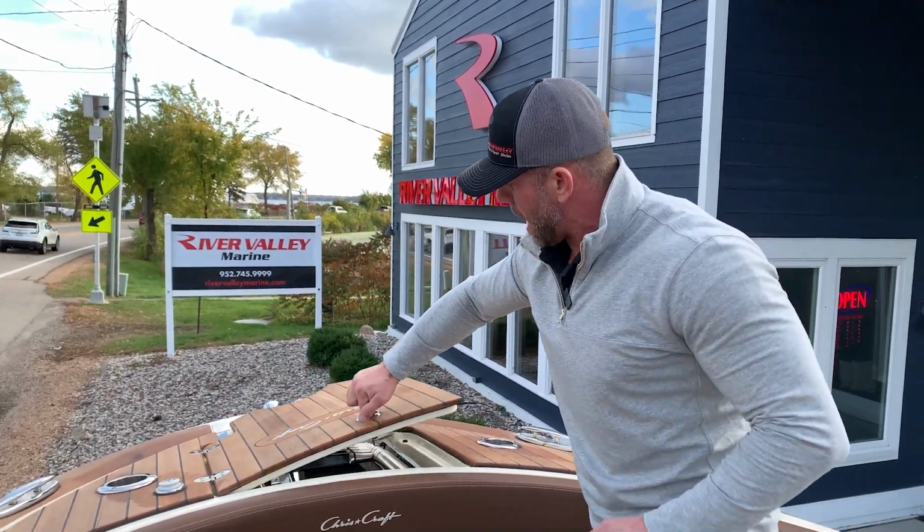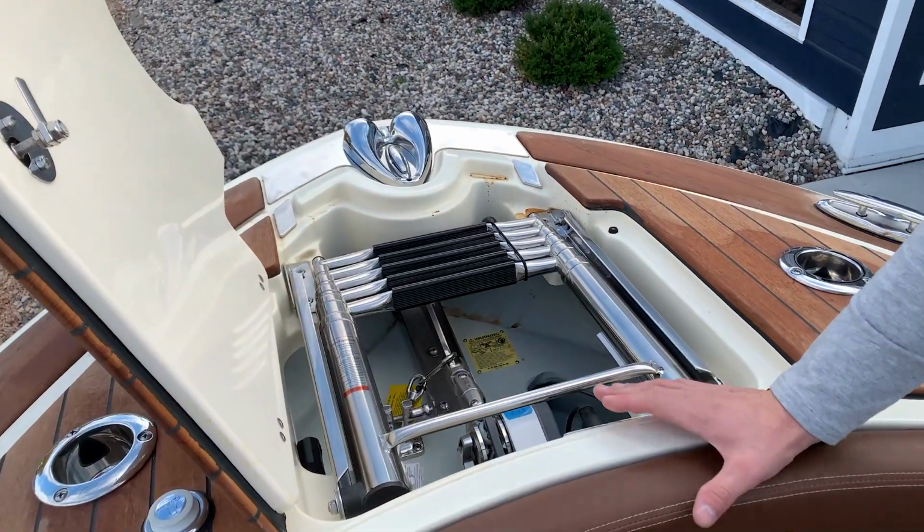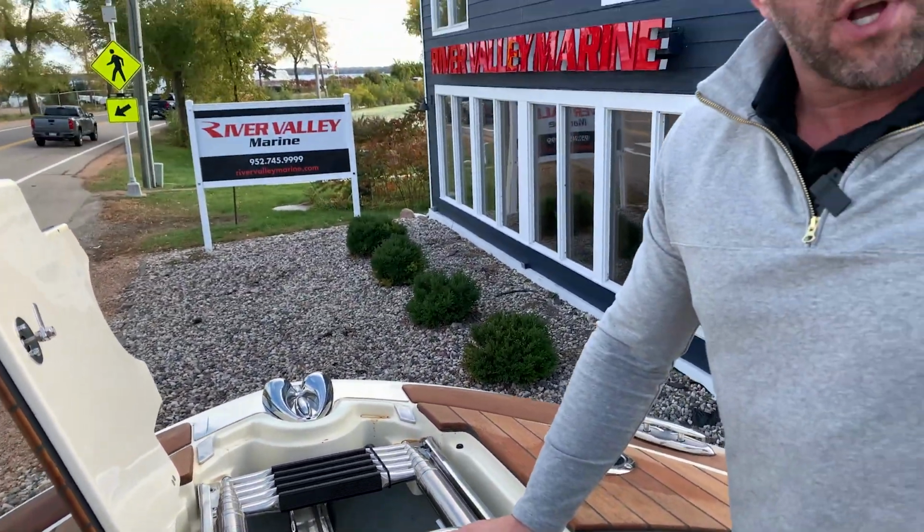We've got a windlass anchor on this boat. This is our anchor locker, and you've got a switch in here so you can control the anchor from up here, but you also have a switch at the helm, so you can control the anchor from both places. This one, it's a stainless steel anchor with all chain.